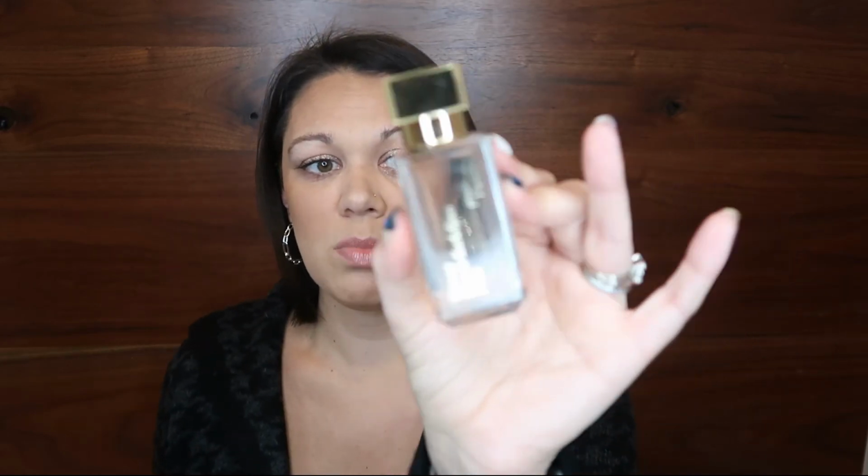But it's a great scent. It could be worn, as I said, male and female. And I do like the smaller size. This is a 1.2 ounce bottle. I really like the size. It gives you enough to actually enjoy it, and you don't have to be scared to use it and use it for special occasions. It's just the perfect little size.